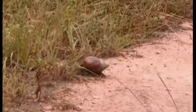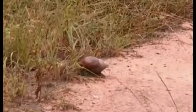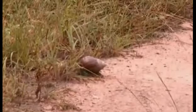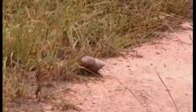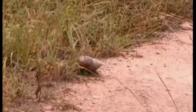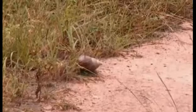When I was a kid, a friend of mine actually had a couple of giant African land snails. She used to use them to pluck the hairs out of a leg. She used to put them on the leg and just pluck the hairs. Don't know if it's a method used by beauticians, but there you go.